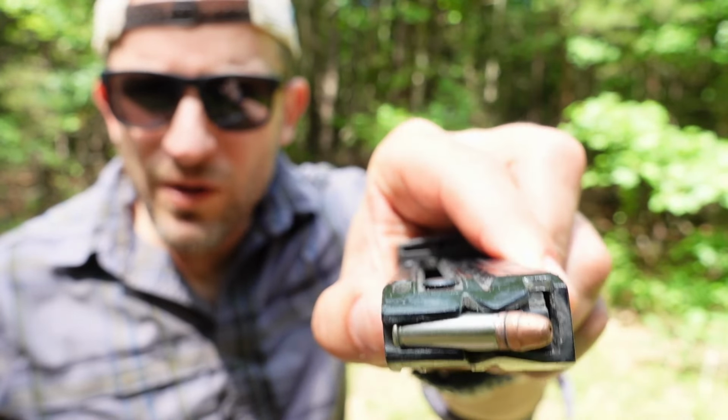All right, now we've got one round of the good old Stinger loaded up. Got a fresh new block right there. Let's see what happens.